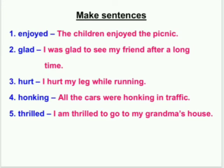Now, let's see how we can make sentences from these words. Number 1. Enjoyed. The children enjoyed the picnic. Number 2. Glad. Glad means happy. I was glad to see my friend after a long time. Number 3. Hurt. I hurt my leg while running. Number 4. Honking. All the cars were honking in traffic. Number 5. Thrilled means excited. I am thrilled to go to my grandma's house.